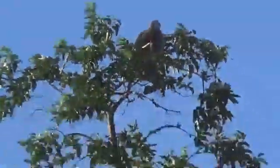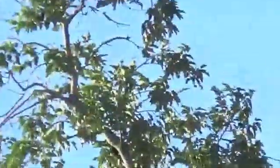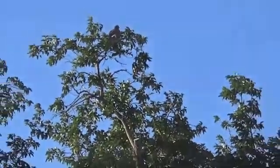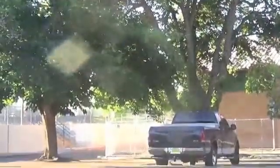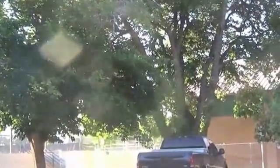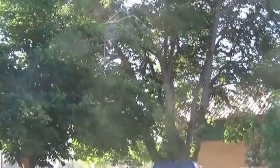I think it's one of the important lessons that students can learn, is how to be observant and look up from their cell phones and look up from their music in their ears and listen to the sounds of nature here on the New Mexico State University campus. Thank you.